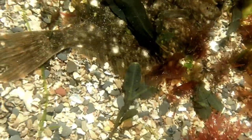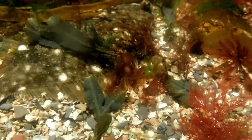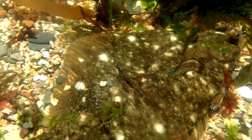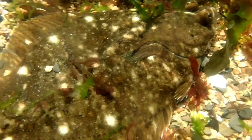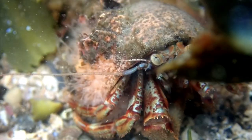And I just love this understanding between nature. He knew I wasn't gonna hurt him, and he let me slowly remove some of the seaweed so that I could get a better look. And it was just an all-round wonderful experience. And when he did decide to go, he scared the absolute Jesus out of me.